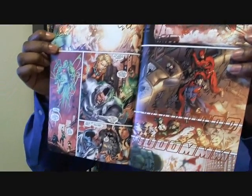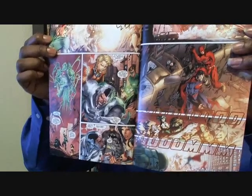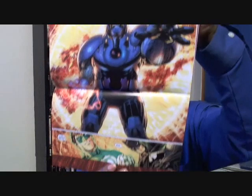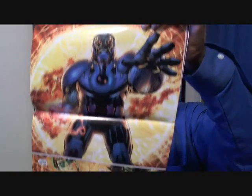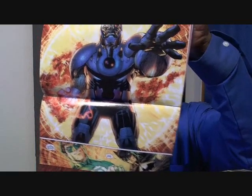And then all of a sudden you hear a nice big boom right there. And guess who shows up? The best picture in the comic, Darkseid, which is absolutely fantastic. That's a great shot of Darkseid right there. Let's see that. That's real good. And then there's a nice shot of him.